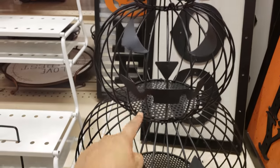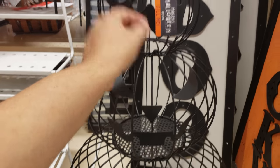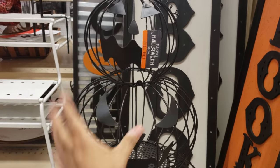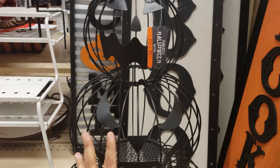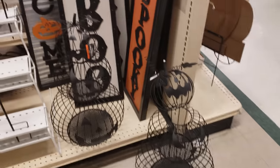Oh, they do come apart. Okay. Because I was going to say, why do we have a base here? So it comes apart right here so you can put something in there. This is going to be $70. That's not bad. I don't think that's bad for something like that.